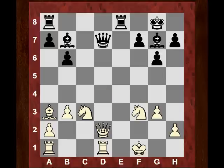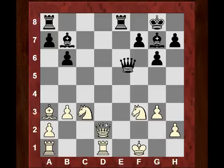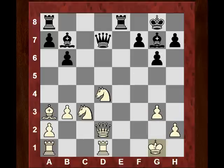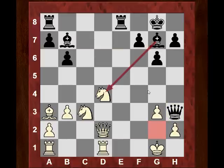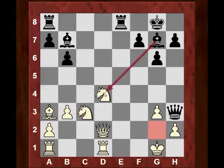For example, knight f3, queen h3 check, queen g2. We can take this and take on c3. This is winning for black. There's no real defense here. If king g1, queen h3 threatens now bishop takes d4 and mating on g2. If knight d5, bishop takes d5, that just delays things. What does white do here after queen h3?